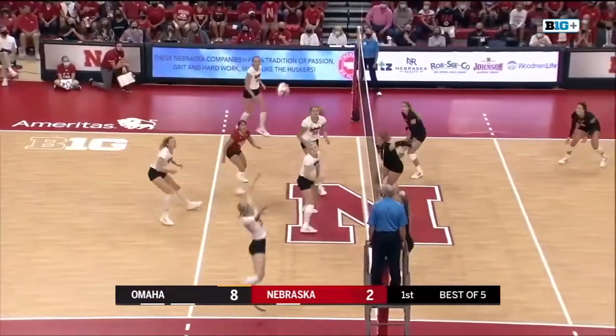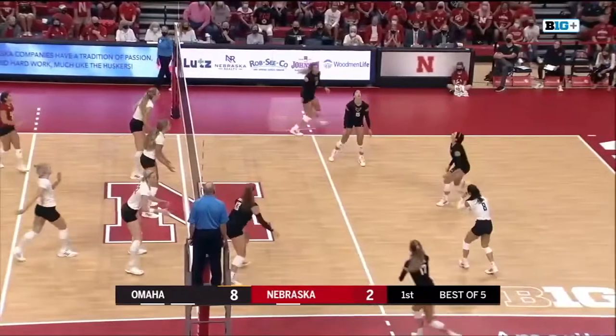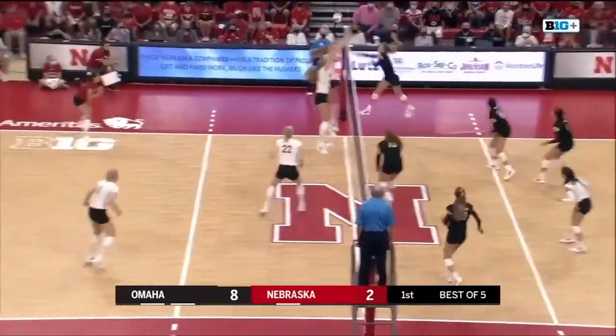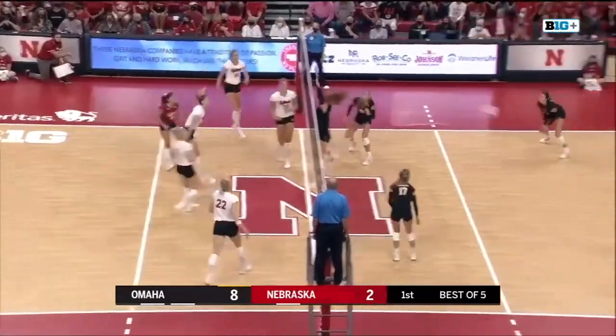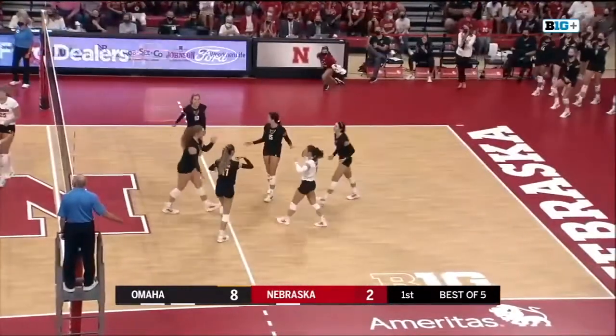Free ball over. Husker volleyball. Jack back right side. Krause, no. What defense by both teams. Right side. Limback fires off the block. Not down. In system. Huskers dig it. Back row swing. Kubik long. 9-2 Mavs.